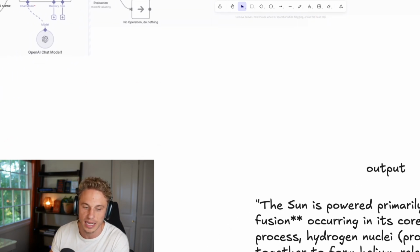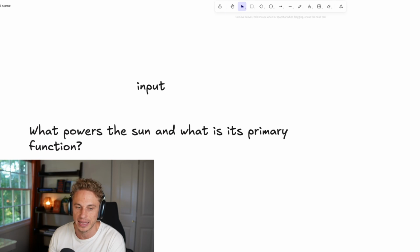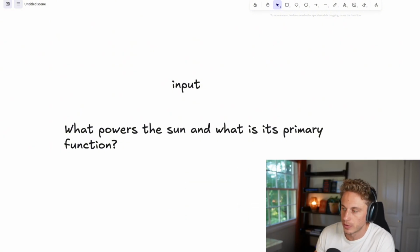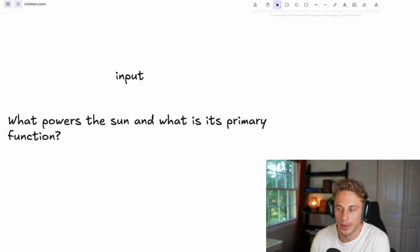And I just want to break this down a little bit more, just as an example for how this is working on the back end. So let's use this example. Input: what powers the sun and what is its primary function?